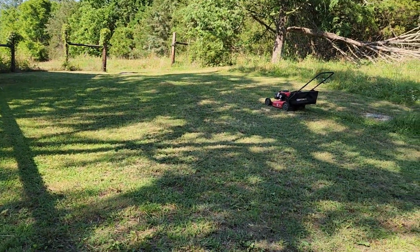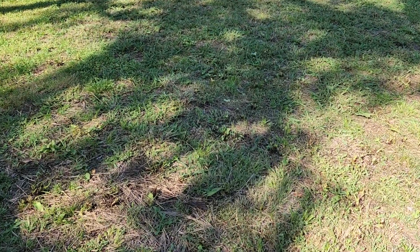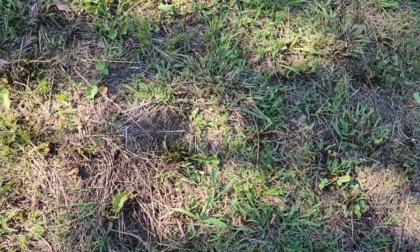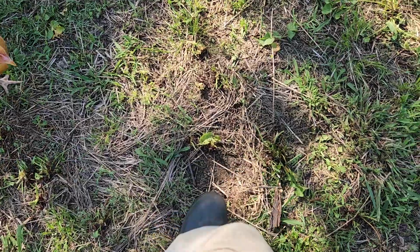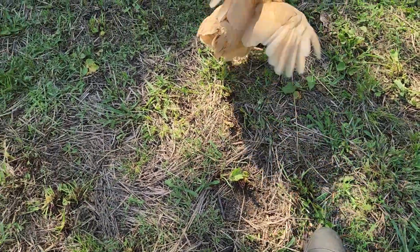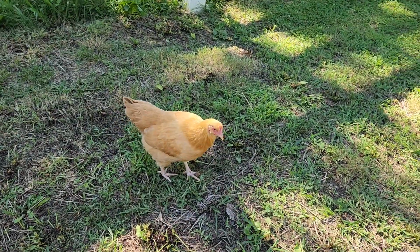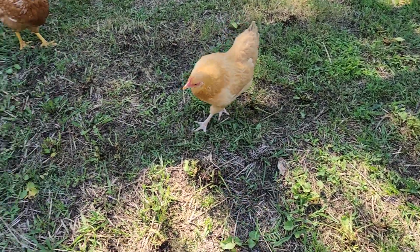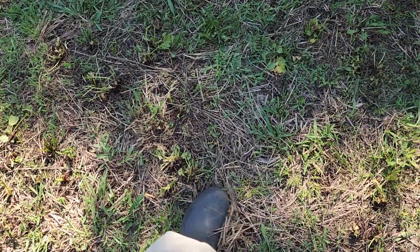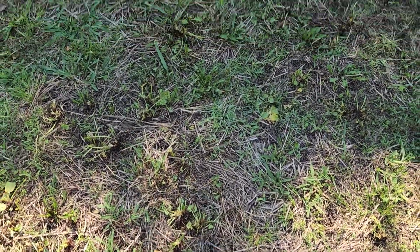Anyway, it leaves the yard looking really nice and clean, even though there's still stuff here. I'll do this and the chickens will come look at it. Yeah, see? They think, oh, digging for stuff. Whenever I do that, they think I'm digging for bugs, because that's what they do. They look for stuff.